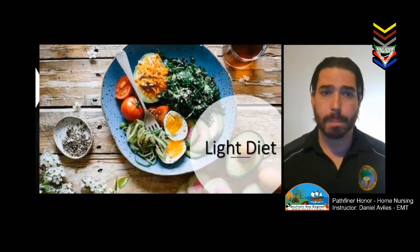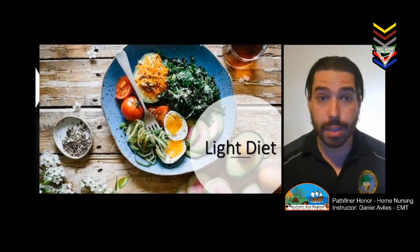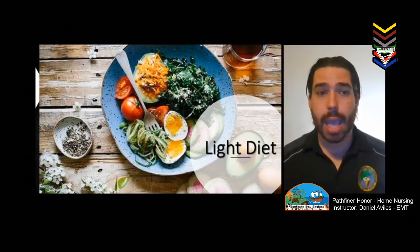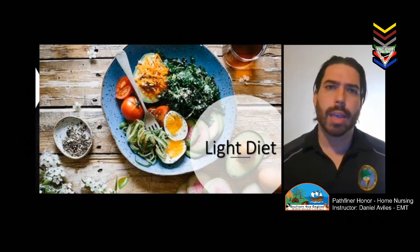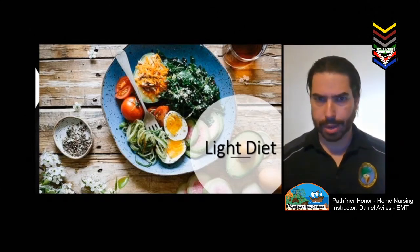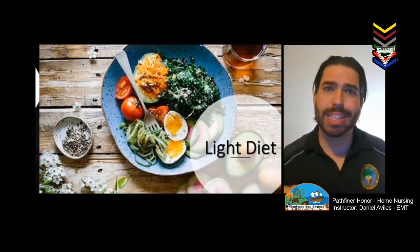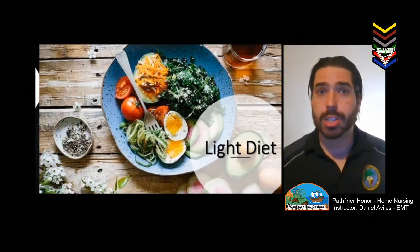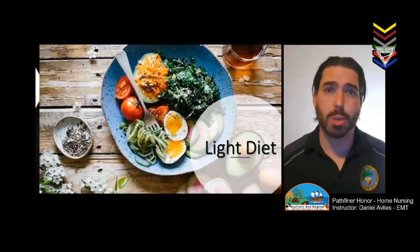Okay, a light diet. This one could actually be very delicious if the person preparing it has proper education and training preparing a light diet. With light diets, you can eat pretty much all types of veggies. You can eat a lot of things, whole wheat or whole grain rice. You can have a lot of things. The key point with a light diet is to avoid fats, things that are hard to digest, and spicy food. These are the key elements you want to avoid.